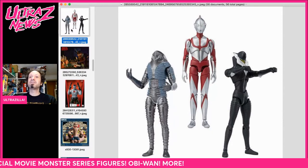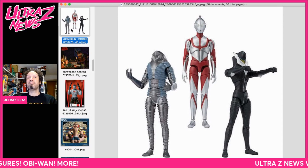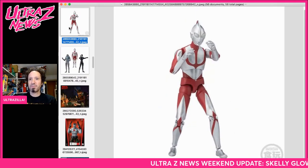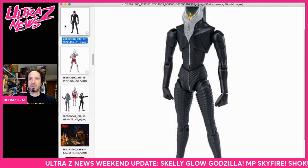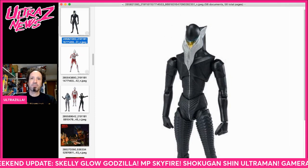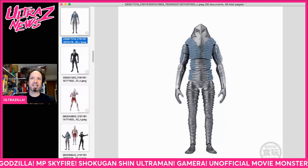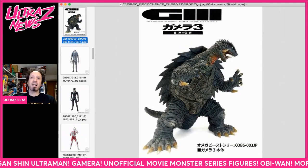So you get Shin Ultraman, you get Alien Zarab, and Alien Mephiles. So that was a shock to me too. It was, but that looks pretty good. And there he is. I think the design looks pretty good. Stays true, but keeps the aesthetic they got going on with the aliens here. Very skinny. It's interesting. All right, so let's move on then.